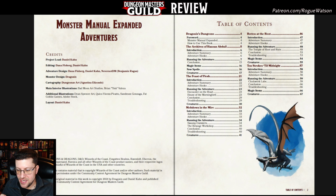I have actually reviewed a number of this style of book, which is a dungeon anthology, mini adventure lair book based on a monster book. Most notably, Kobold Press has been doing this since their very first Tome of Beasts, I believe, where they had the Book of Lairs, and then Tome of Beasts 2, and then I don't know what they called the other ones, if they still called it Book of Lairs or just called it something else.